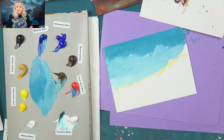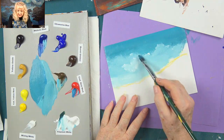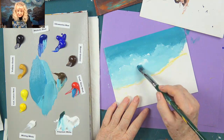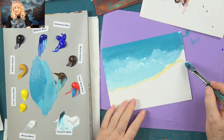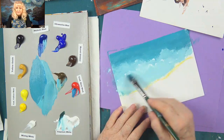Just that simple. Then I'm going to wipe the brush again, take a little more white, come up here like this, and do a second layer of clouds. Okay, a little second layer. Maybe this is titanium white now. Just going to come up here like this. Now it's still wet, so it's mixing in with this. Now that's another real fast, simple way to do a neat little sky and some clouds.